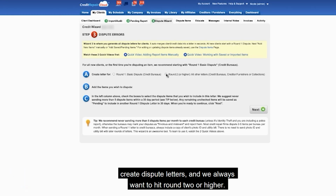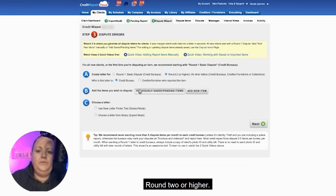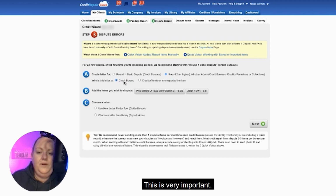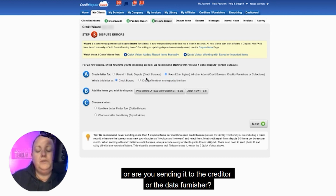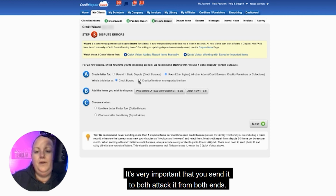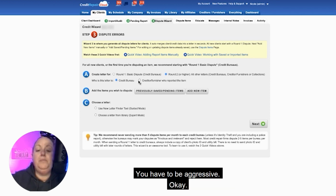And we always want to hit round 2 or higher. And notice this is A, right? Down here it says, who is this letter to? This is very important. Are you sending it to the credit bureaus, or are you sending it to the creditor or the data furnisher who reported the item? It's very important that you send it to both. Attack it from both ends. You have to be aggressive.